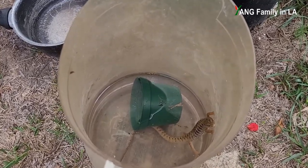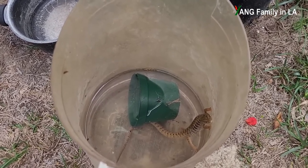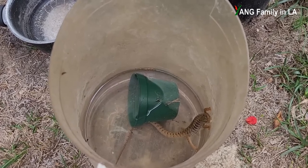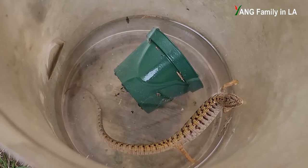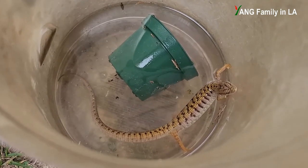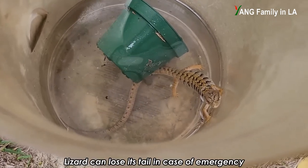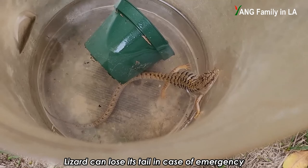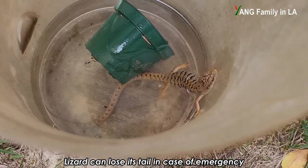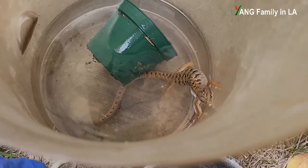When I saw this lizard, it reminded me that just a couple of days ago, I found a small, kind of black colored lizard in our house. I was so scared. I just put a paper towel on it and killed that lizard. The lizard's tail broke and was shaking on the floor. I just used a paper towel, grabbed everything and threw it away.